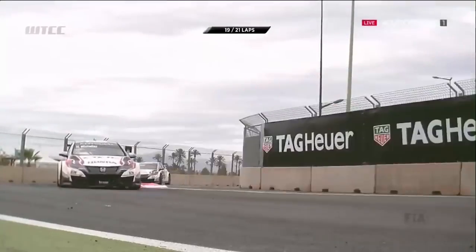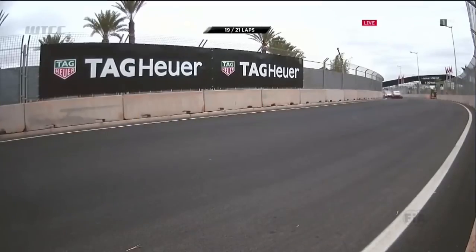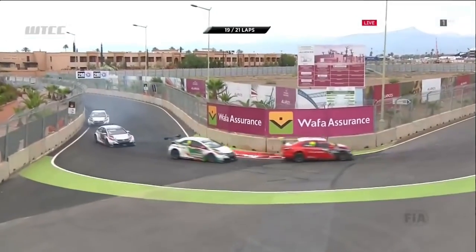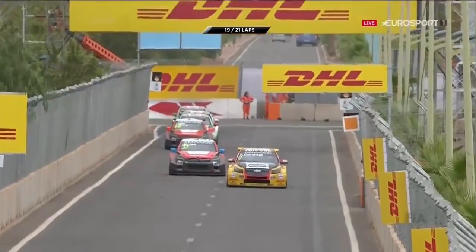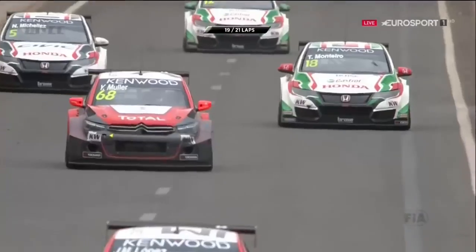It looked like a piece of carbon or a black plastic bag or something. There is a bit of litter on the circuit. It's getting a bit blowy this morning again. Not particularly windy, but enough. And of course, like a tube train coming through a station, cars going between these narrow walls create a vortex, and that helps to draw debris onto the track.